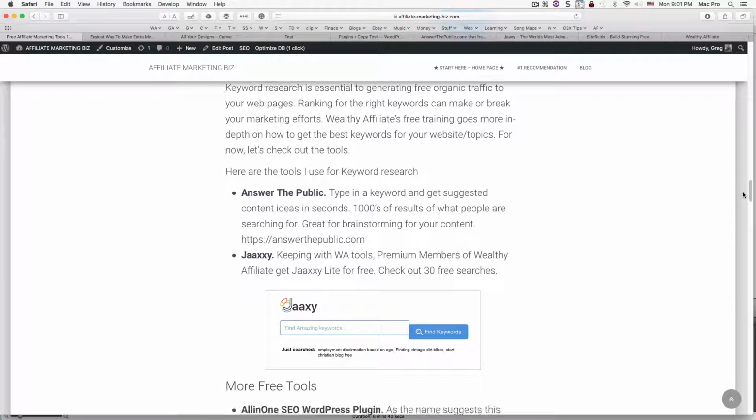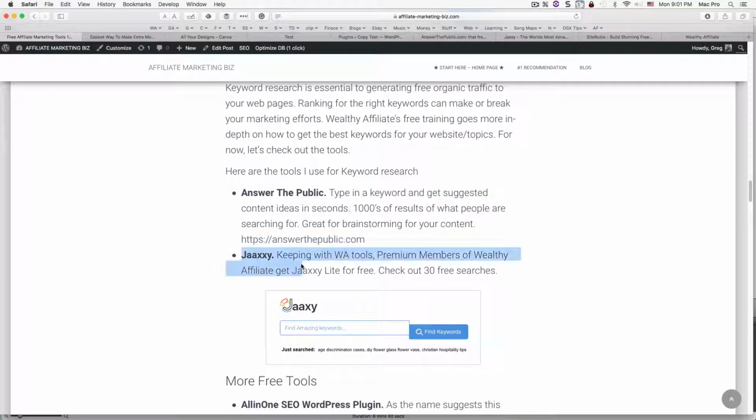Some keyword research tools. Answer the Public is awesome. Jaaxy is awesome. Jaaxy, you get 30 free searches. Check them out right from the post.